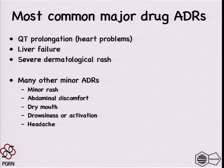The three most common are heart arrhythmias, and QT prolongation is a technical word, but it's basically arrhythmias from drugs that mess with your conduction system of your heart, liver responses that are fulminant and bad, and severe dermatological rashes. Those are the three most common. I'll tell you how I know that in a second. And there are many other minor ones. Some of you may have had some of these when you took your favorite drug: rash, stomach ache, dry mouth, drowsiness, headache.